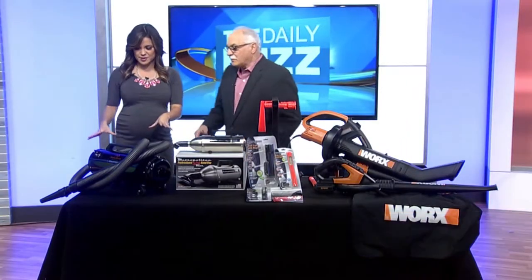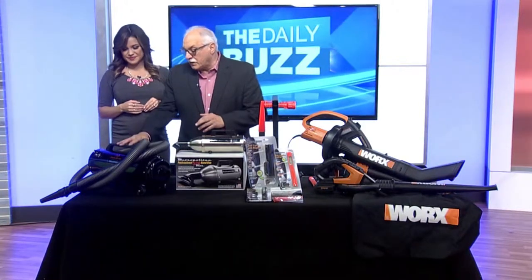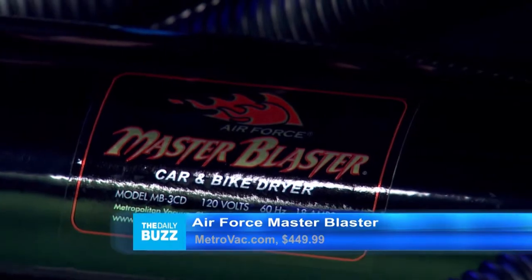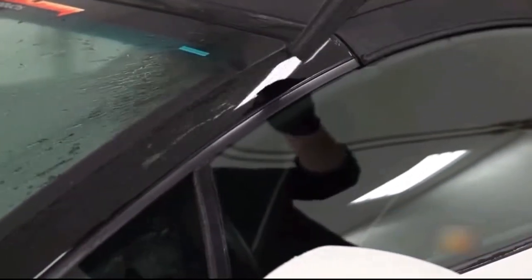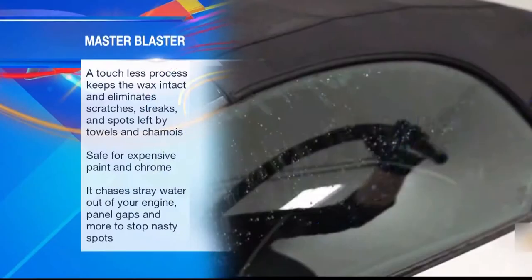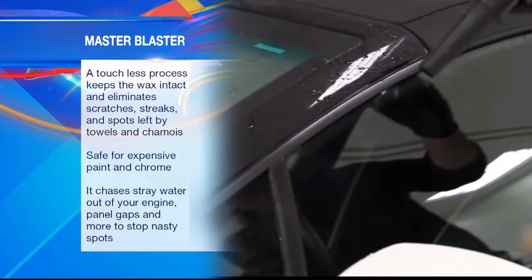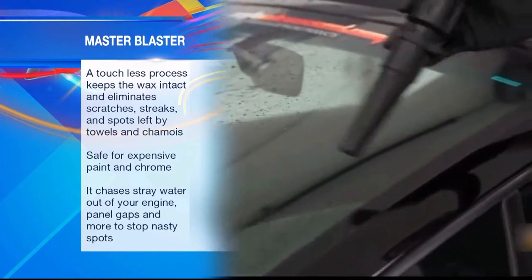What do we got here first? All right, these are all from the Accessory Auto Parts Show in Las Vegas, Apex and SEMA. This particular product is called the Master Blaster. Basically, it allows you to dry bikes and cars, automobiles. The benefit here is instead of wiping the car down and scratching the paint, this allows you to blow the water off. I love this. Isn't that great? So it's basically a touchless process. It actually takes the air and filters it. And look at that, instantly dry.